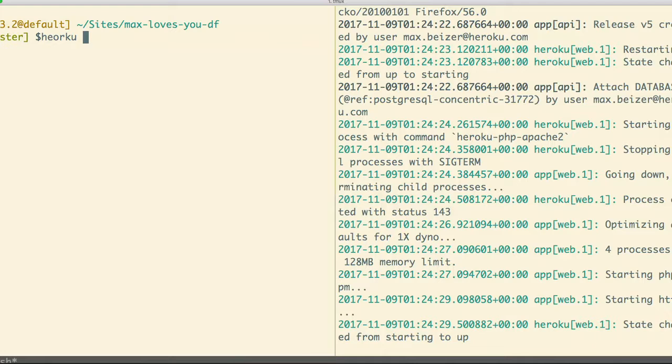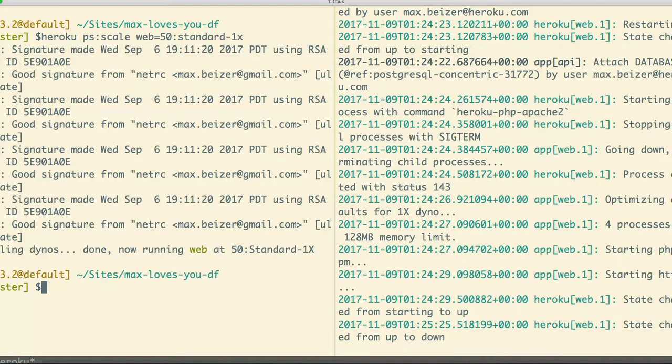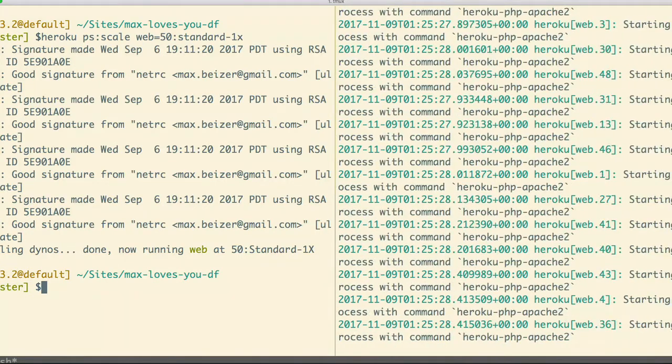So I can do heroku ps:scale web=50 for my web process. So that's going to do the horizontal scaling, give me 50 containers serving my app. And I want to go ahead and scale vertically as well, allow for a little bit more CPU in my dyno. So I will set it to a standard 1x dyno. And so what I want you to pay attention to is when I hit enter here, watch the logs on the right side of the screen as I spin up all these containers. There they go.